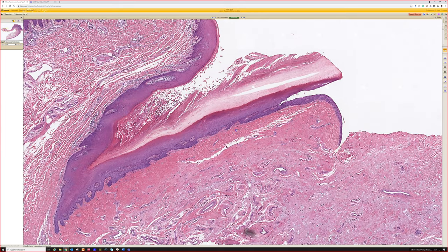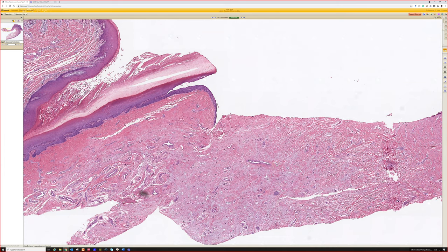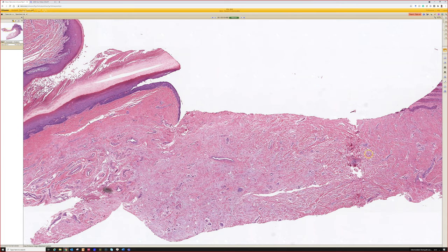I am by no means a nail expert. I still find nail pathology incredibly challenging, and I defer to experts like Beth Rubin and Adam Rubin, no relation, but both of them are awesome dermpaths who like nails.